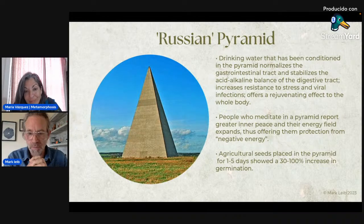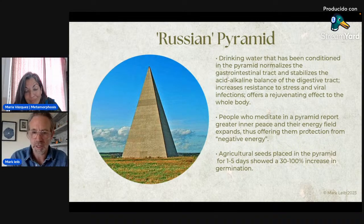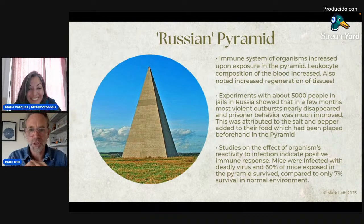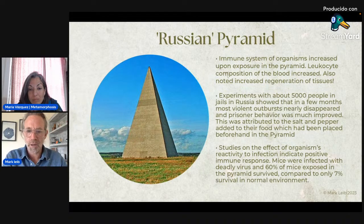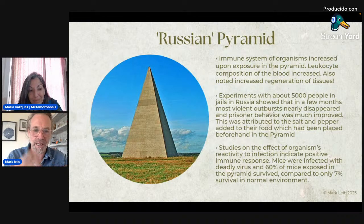So agricultural seeds placed in the pyramid showed a 30 to 100% increase in germination, and you can see it at the moment because I've actually replicated those tests. The immune systems were increased. There was an amazing experiment where they charged salt and pepper in the pyramid, and then put that salt and pepper into the food in some Russian jails, and then the violence stopped just because of the vibrational quality that had been added into the salt and pepper from just by being placed in the pyramid.